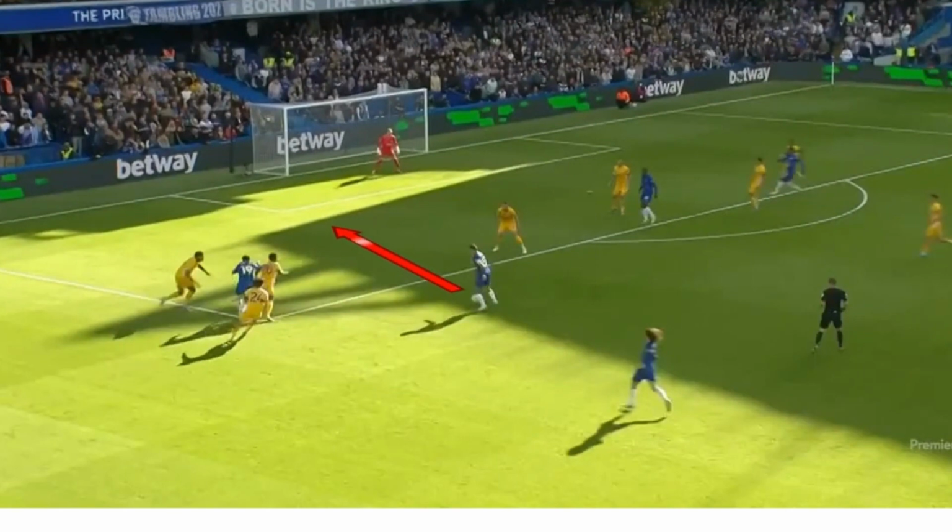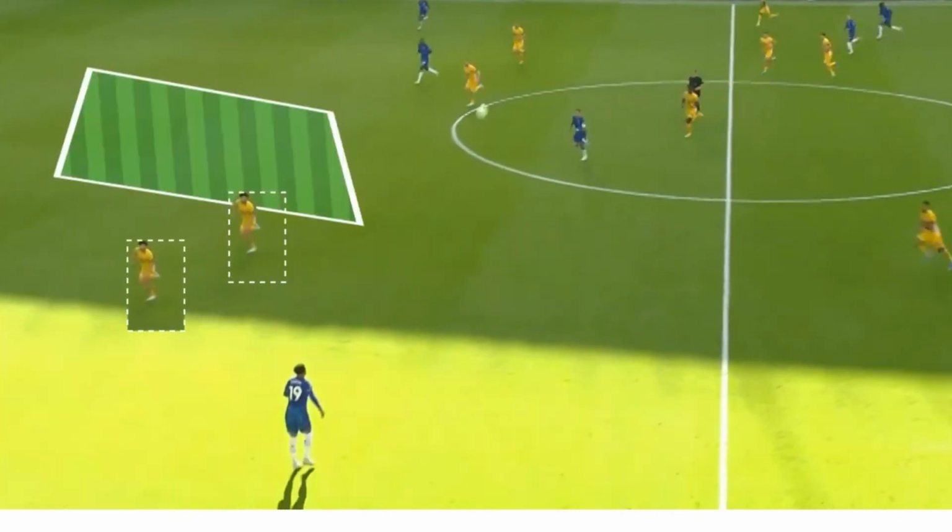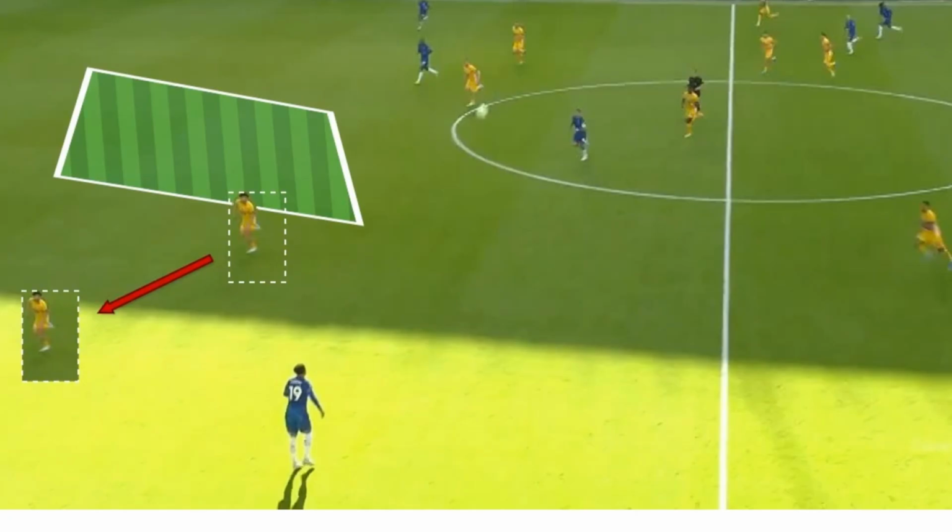When the ball was shifted wide, Brighton's fullbacks and center-backs had to adjust, often leaving gaps in the central areas that Chelsea could exploit. By dragging Brighton's defenders out toward the touchlines, Chelsea created opportunities to overload the half spaces or penetrate through the middle with well-timed runs from midfielders or forwards. This method of attacking allowed Chelsea to vary their play depending on the game situation.